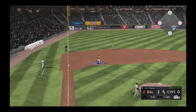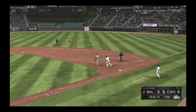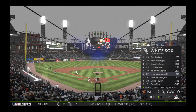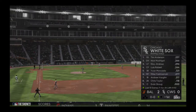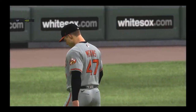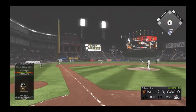Tim Anderson swinging on the second pitch, ground ball to third, and that's routine for Devers. And now we look at the White Sox lineup in this one, as it was Anderson leading off, then Madrigal batting second, DHing, Eloy Jimenez batting third. We'll talk about him in a second. Robert fourth, Moncada, Yastrzemski, Andrew Vaughn at first, Chris Taylor at second, and Evan Scoob behind the dish. Now, Jimenez was a free agent until late in the season, and then decided to, I guess, just re-sign with the White Sox, who I believe he was with last season. And there he goes down on a slider down and in to end the inning.